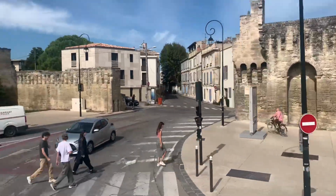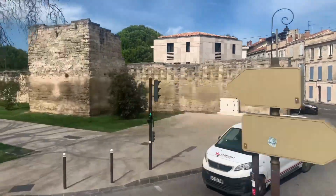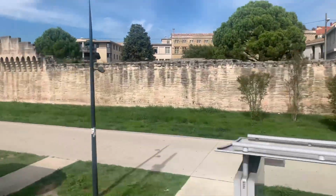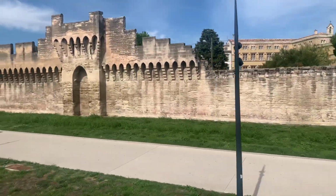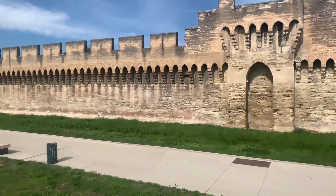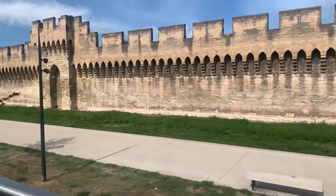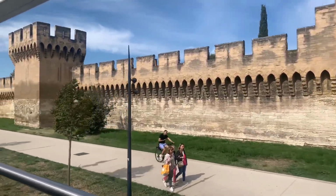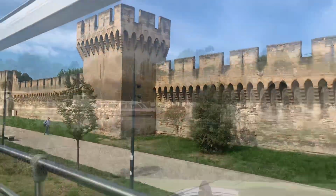If you take the train tour, you'll be able to see the walls around the city. They are beautiful and completely intact. It took 20 years to build the walls, which stretch for 2.7 miles and enclose 370 acres. Originally, there were 12 gates. However, this was reduced to 7 in 1487.